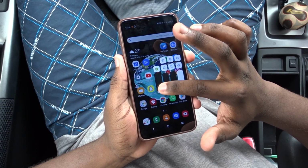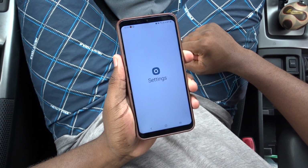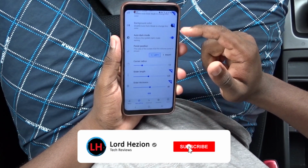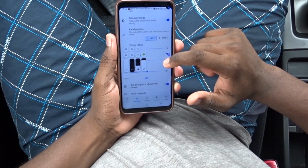You can add a couple of shortcuts to the volume sliders and launch apps from the slider instead of the app drawer. You can even reposition the slider depending on whether you're left-handed or right-handed, and the app offers a ton of settings for you to tinker with to get the perfect fit for your volume slider.